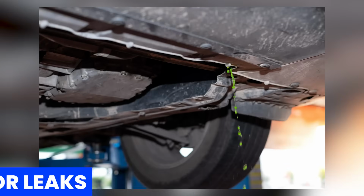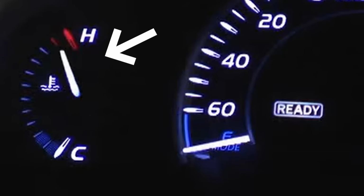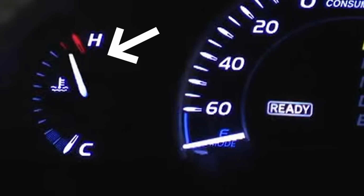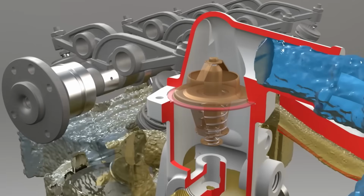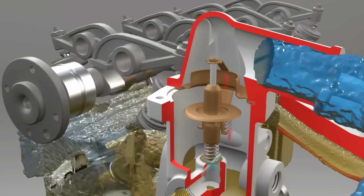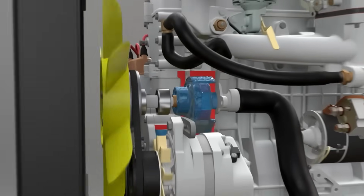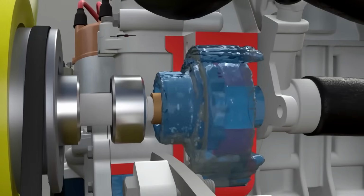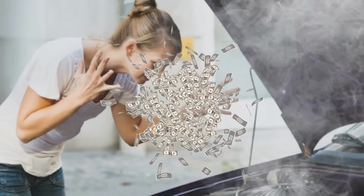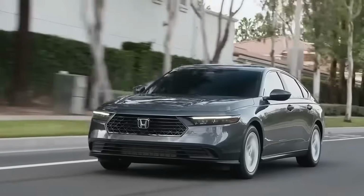Check for leaks, inspect radiator hoses for cracks, and never ignore a rising temperature gauge. And don't forget your thermostat and water pump. If these components fail, your cooling system won't circulate properly, which may lead to rapid overheating. A well-maintained cooling system keeps your engine running at the perfect temperature, preventing costly breakdowns and keeping you on the road for years to come.